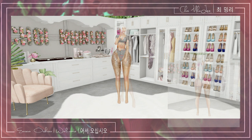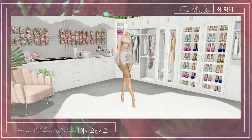Up next, from Seul still, I am wearing the Aubrey Satin set. This comes with a mini and a top.